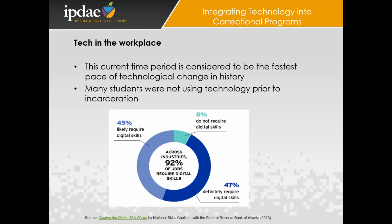Oh, tablets. Yes, we have lots of tablets in our jails and prisons. AI chat, ChatGPT, personal laptops, smart boards, cell phones, high-tech cell phones, sure. Tablets, pods, smart boards, VR, smartphones. Sure, I think about even things like DIY on YouTube was not really much of a thing 10 years ago, but now you can learn anything on YouTube.